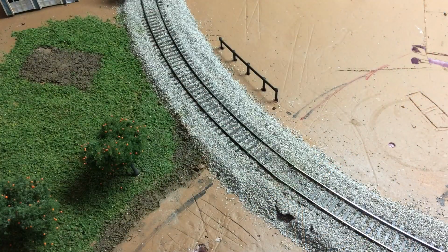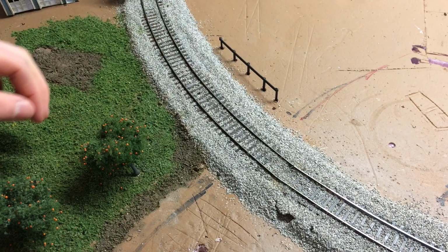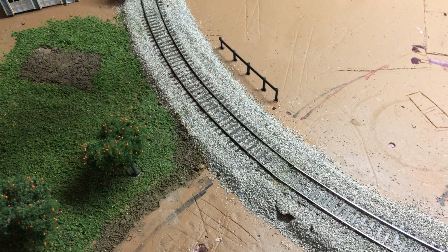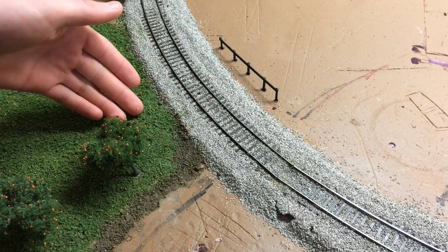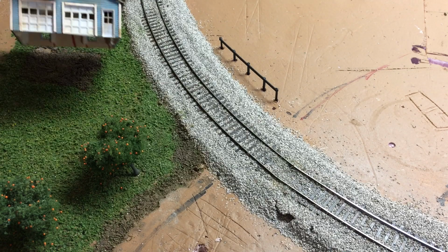Over by where the grade crossing is going to be, I added this little girder that I just made out of some extra rail that I had, because I'm going to have a parking lot here for a small business, and people don't want to be driving onto the main line. And then I just have this ground foam down here. I'm going to have a garden here with some sort of garage. I haven't decided which one yet.